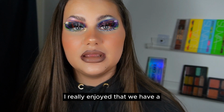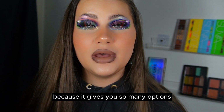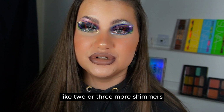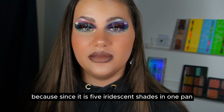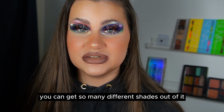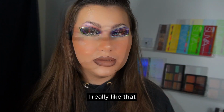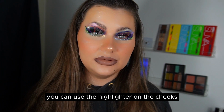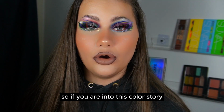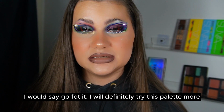I really enjoyed that we have an iridescent highlighter shade because it gives you so many options, way more options than if you would have like 2 or 3 more shimmers, because since it is 5 iridescent shades in one pan, you can get so many different shades out of it, especially if you top them on top of matte shades. I really like that you can use the highlighter on the cheeks. It's quite blinding, as you can tell, really pretty. So if you are into this color story, I will say go for it. I will definitely try this palette more.